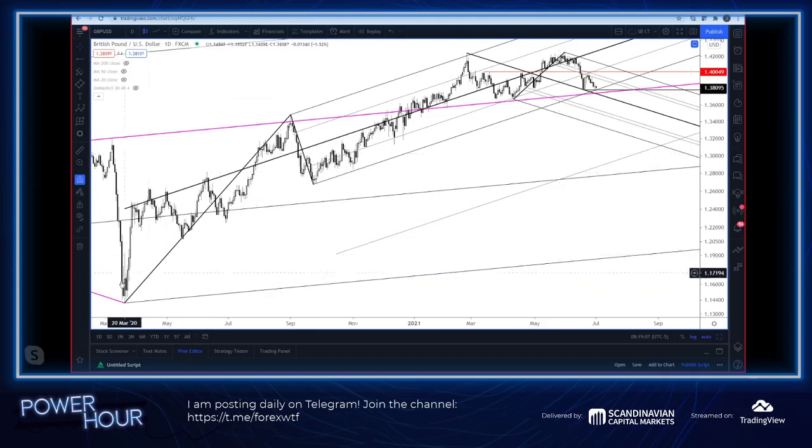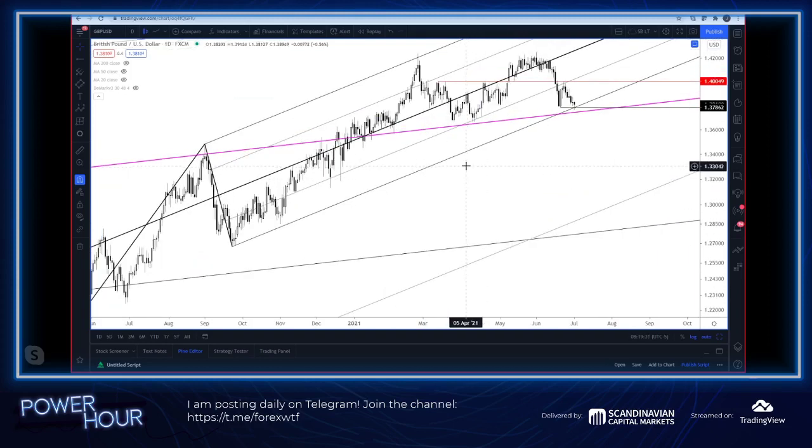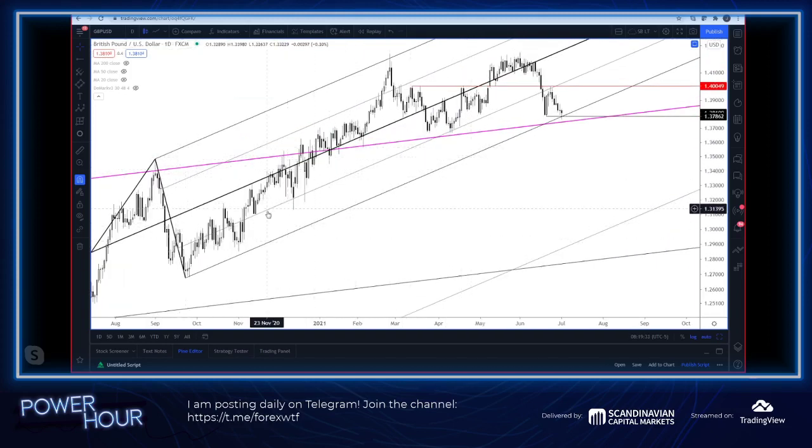I actually just took off some shorts on cable just before this webinar started. We have a Schiff fork here from the low in March 2020. But you can see that the upper parallel nailed the high, right? In fact, almost all the parallels within this fork have been important. The 25 line was important. The center line was important. The lower parallel was hit today.